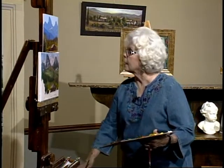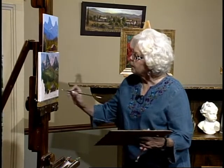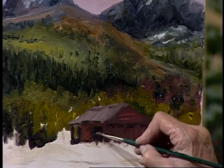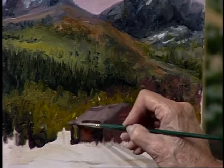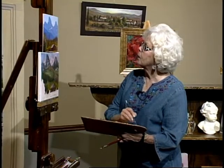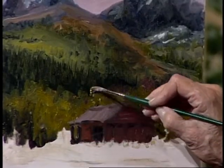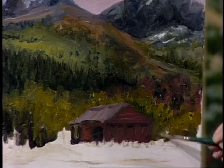Okay, there we go. All righty. And then we've got some bright yellow green in the back, right in here where this window is. And there's a little light in here. And there's a little board going across there. Okay, that's good enough. And we'll make some little treetops in here. Make it look a little more.